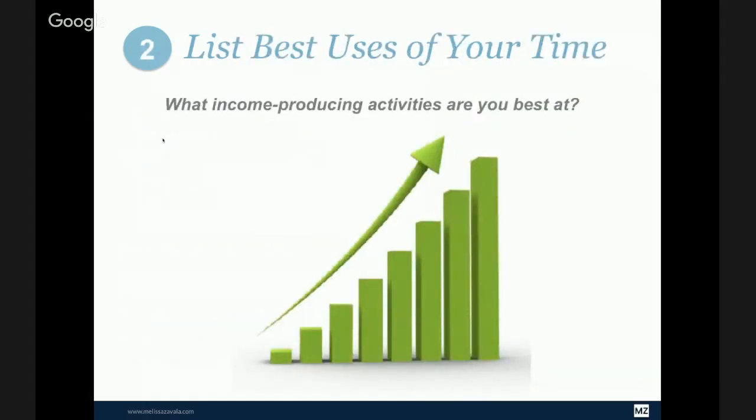Step 2 is to write down what are the best uses of my time. What income activities, producing activities, are you best at? What are you good at? If door knocking brings results, that's an income activity that you're very good at. So what income producing activities are you best at?